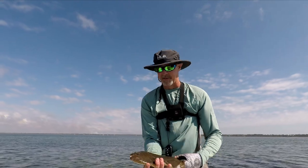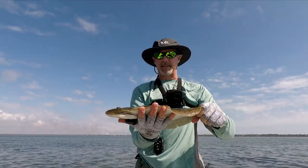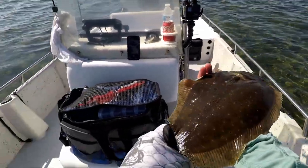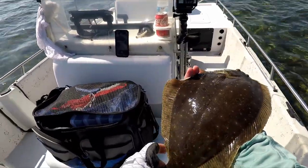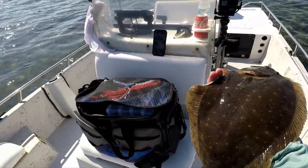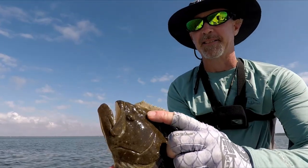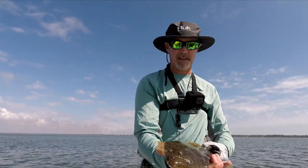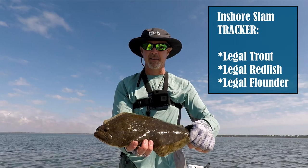Nice looking flounder. I'm sure you've seen this before, but these guys lay on the bottom. Their markings look very much like the bottom, so they can just settle themselves down in the sand and wait for something to come by, like my lure did. They've got both of their eyes on the same side, so they lay flat and have both of their eyes to see. So these are really good eating, really good eating.